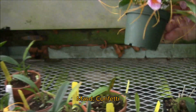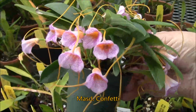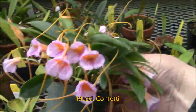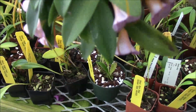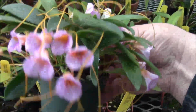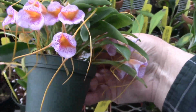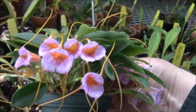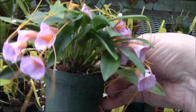Looking at a couple other things, we're here by the Masdevallias. Let's take a look at Masdevallia Confetti. Confetti is a beautiful plant and extremely fragrant. When you think of Masdevallias, you usually don't think of fragrance, but I think it's glandulosa that is one of the parents, and it is extremely fragrant, and it is very evident in this with both the pink spotting and also the fragrance. This is a very small growing Masdevallia.